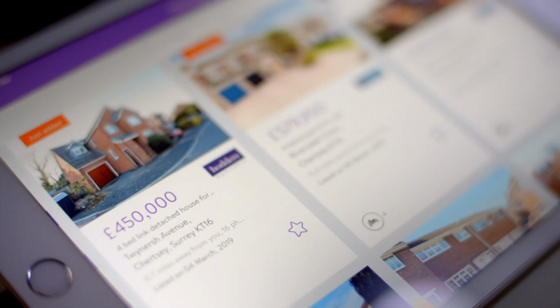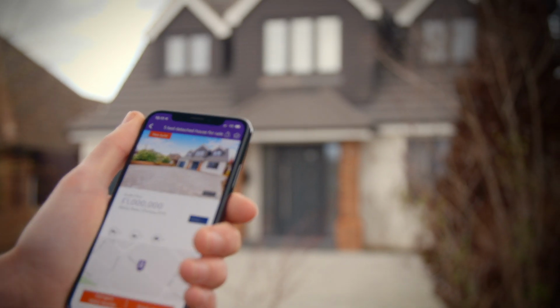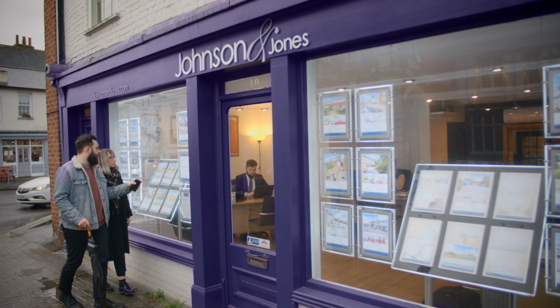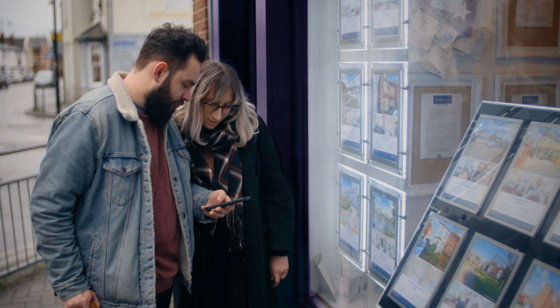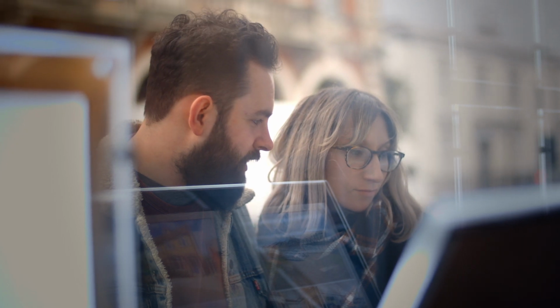If I'm looking for a property, I'm gonna go to Zoopla because I know I'm gonna get a great customer experience. If you look at our platform today, we're getting 53 million visits. Our mission is to empower decisions around property for estate agents and consumers.